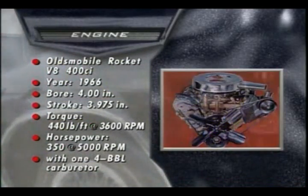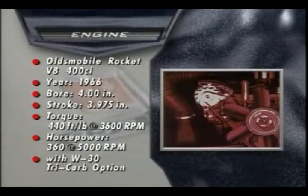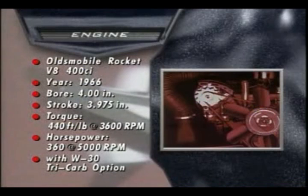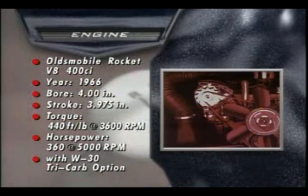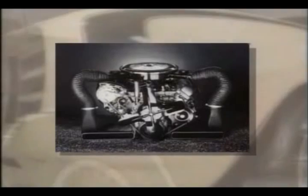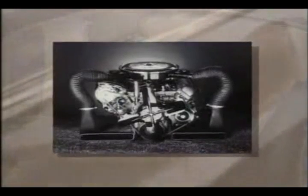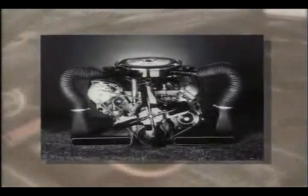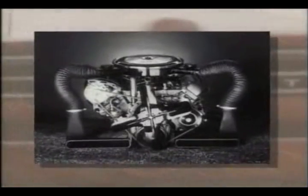With triple Rochester carburetors, it made 10 more horsepower. The engine was still rated at 10.5 to 1 compression, and the W30 option provided a wilder cam and valve train improvements. When you open the hood on a tri-carb-equipped 66 442, though, you might just see a strange-looking air cleaner and 2 large tubes running to ducts below the front bumper.